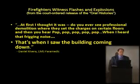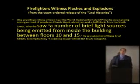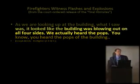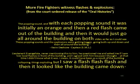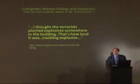That's when I heard the building coming down. Saw a brief number of light sources being emitted from inside the building between floors 10 and 15. I saw low-level flashes. We actually heard the pops. You know, you heard the pops of the building. It was blowing out on all four sides. With each popping sound, it was initially an orange, and then a red flash came out of the building. Then it would just go around the building on both sides. I saw a flash, flash, flash, and then it looked like the building came down. I thought the terrorist planted explosives somewhere in the building. That's how loud it was, a crackling explosive."